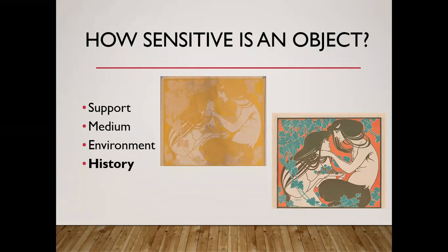This one is an exaggerated example, but in general, some colors are just so sensitive that by the time we get around to forming a light policy, the colors are already gone, and the colors that are remaining are actually fairly stable.